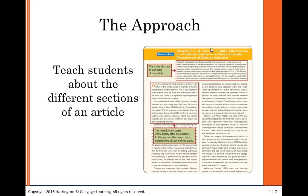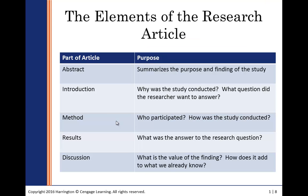And then I'd walk through the article showing them the different parts like the introduction, the method, the results, and the discussion. And as I'm doing that, I'll tell them what the purpose of each section is. So I'm simplifying it for them to really be able to answer these questions. This is my expectation of the first year seminar students, that they can answer these questions about the research articles that they're reading.